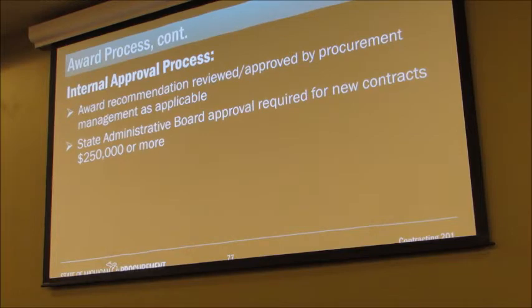And then we have an internal approval process, which we already talked about, the State Administrative Board. So we made the recommendation, it gets approved by procurement management as applicable, and then if it's above that, State Ad Board approval is needed for new contracts of $250,000 or more. It goes to the Ad Board and then the Ad Board approves it. And like Genevieve said, that can take extra time, and that is usually included in those award timelines.